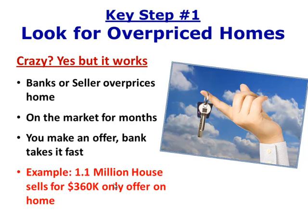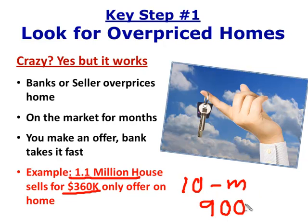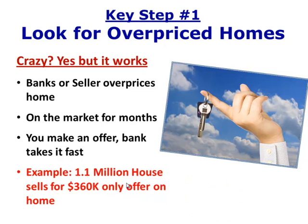Here's a little example. There is a $1.1 million house in the market that sold for $360,000. It was on the market for 10 months. It was on the market for $900,000. Okay? And a doctor came in, made an offer for $360,000, and the bank took it. So take a look, have your realtor go out there and look for some overpriced properties and potentially make an offer. You have nothing to lose making an offer on homes that might fit your needs.